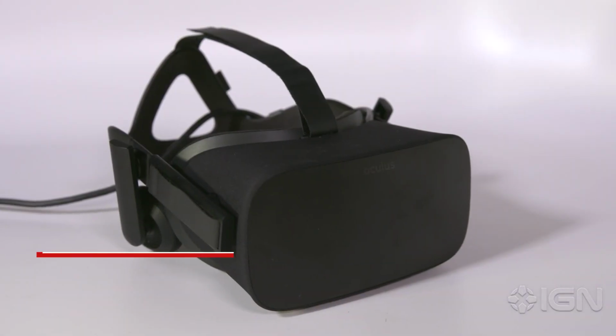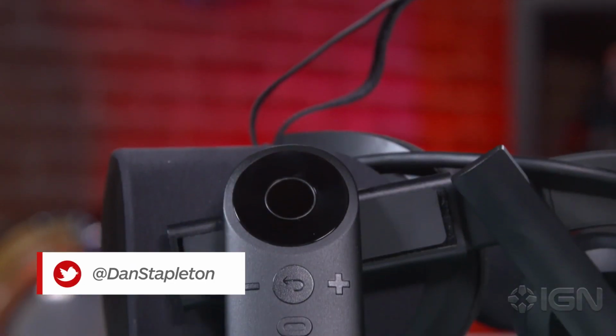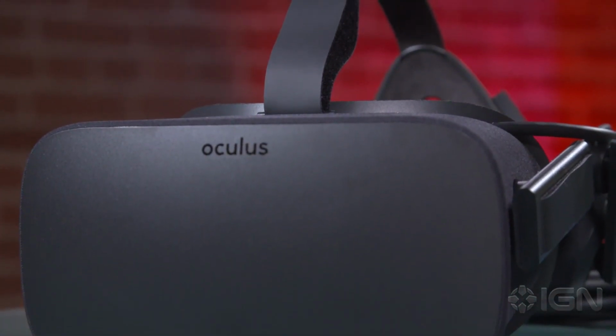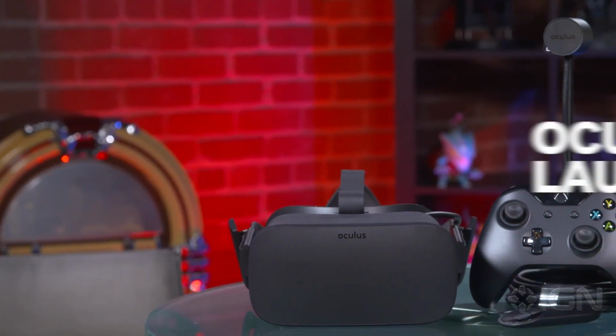With the official launch of the Oculus Rift today, the age of virtual reality gaming has begun. I'm still working on our full review of the Rift VR headset, but here's what I think after the first few days of using this revolutionary new way of experiencing video games and virtual environments.